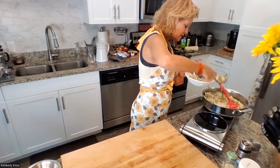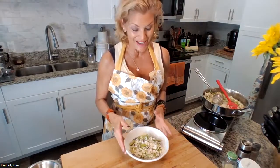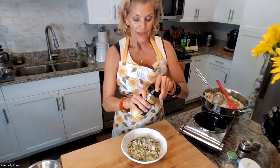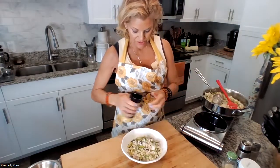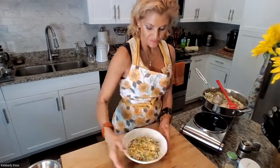You can add an entire avocado to the top of this, and you've got a beautiful, full, nutrient-dense, plant-based meal here. Adding in some of this nutritional yeast on top. It has a cheesy, buttery flavor. So there you go. I'm going to jump in.